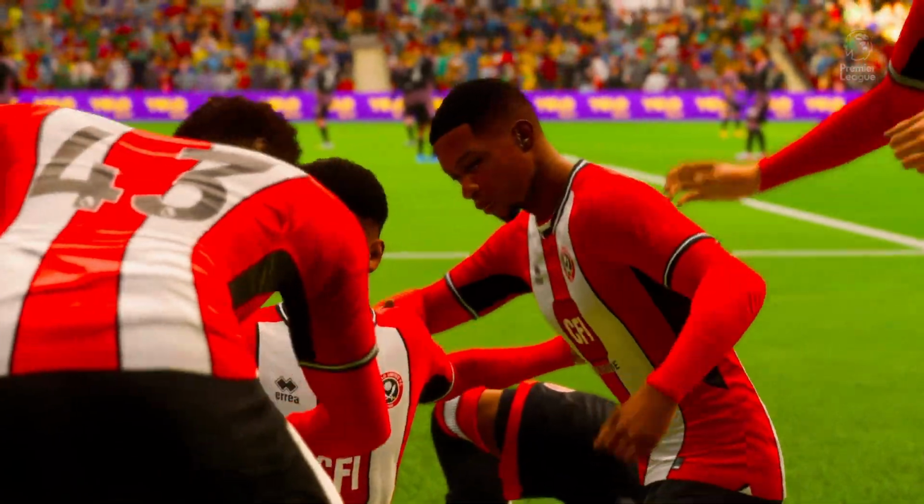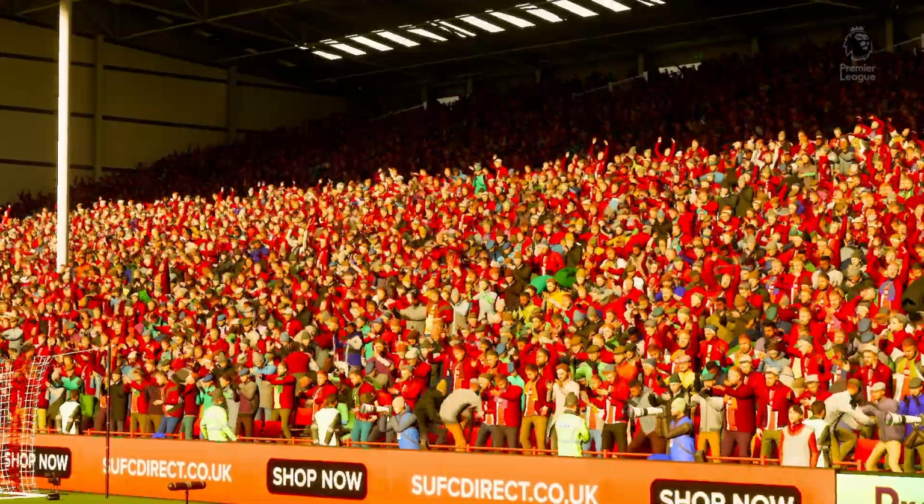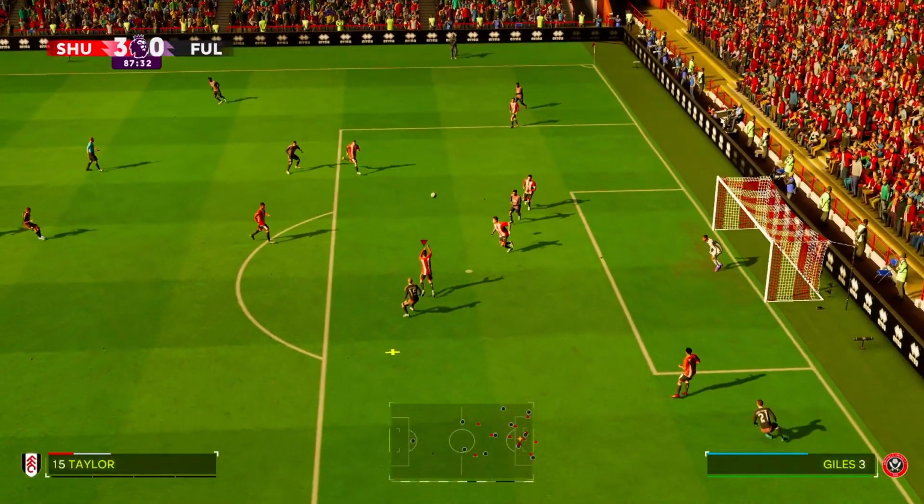And the boys are all playing so well at the moment. I think we're favourites for this cup final. Bring on the Red Devils. Want to see out that clean sheet.